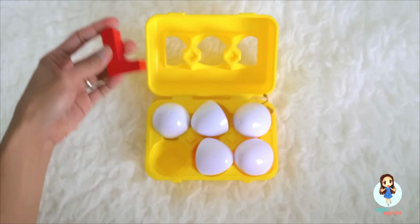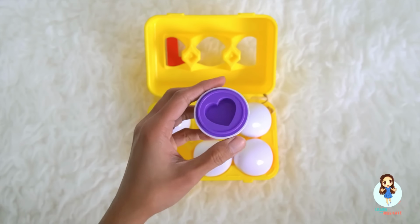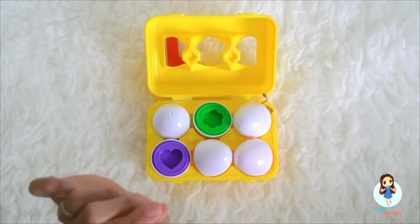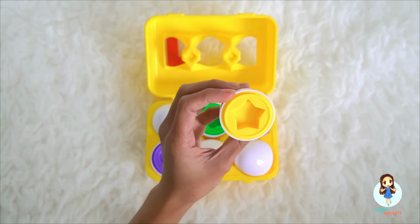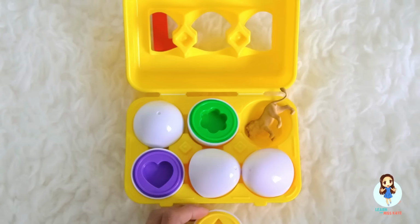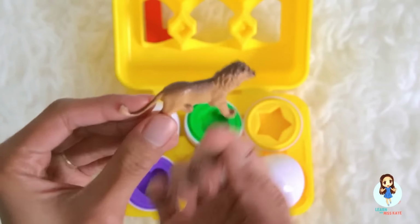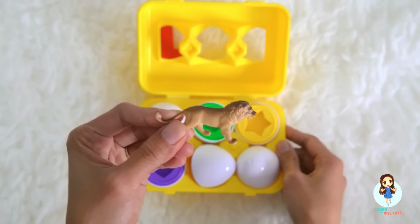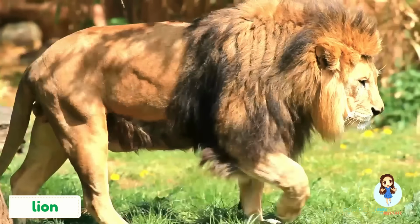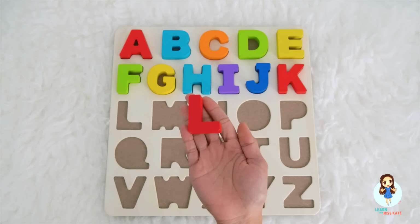L. Let's find the object that starts with a letter L here. Is it here? No, it's not here. But we found a purple heart. Let's try this one. Oh, we found a yellow star. But where is the object that starts with a letter L? Can you see it? It's lion. Roar, roar. L is for lion. Let's put the letter L on our board. L.